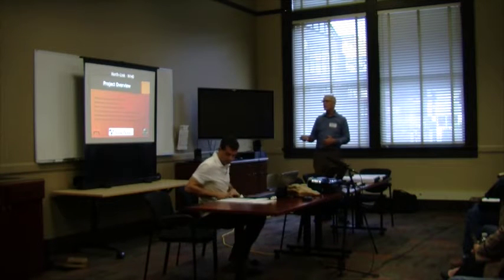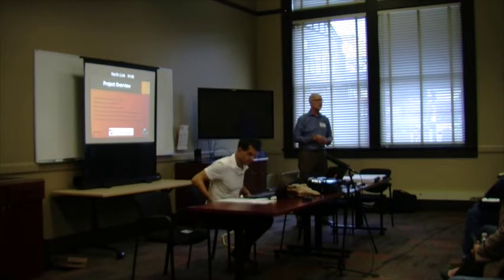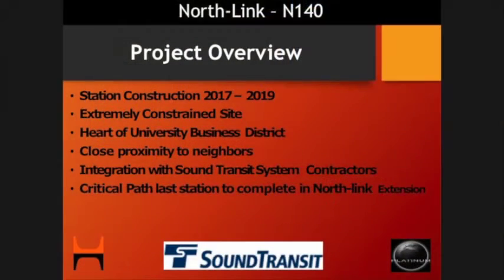So again, 2017 to 19 is our construction phase. This site is unique in the fact that it is so constrained. We really have virtually no laydown area. We have very little area for even construction offices. We basically have a couple of small spots outside of the actual excavation. We've got about half of Brooklyn Avenue to work with as a thoroughfare. Half of Brooklyn is actually undermined by the station, so it won't be a full width street again until we restore the surface pavements.